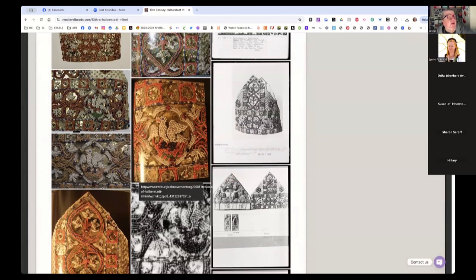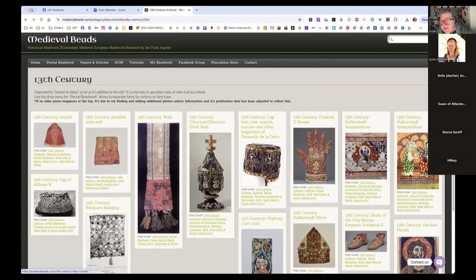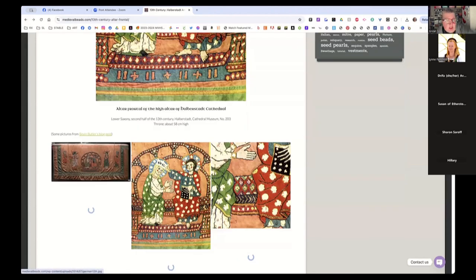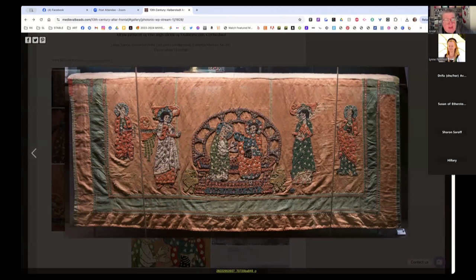Okay, this is another one of my favorite pieces here. Again, because of the color alone, it is just spectacular. And in person, they've got it under protected light, so the colors don't look quite as bright. But you can see the scale of this. This would probably be hanging on the wall behind the altar, or above a table or something like that at the altar.